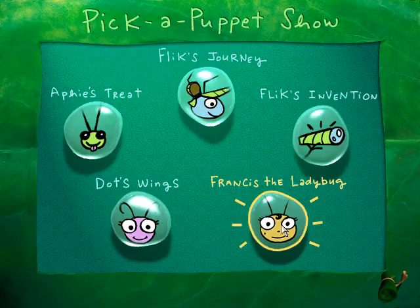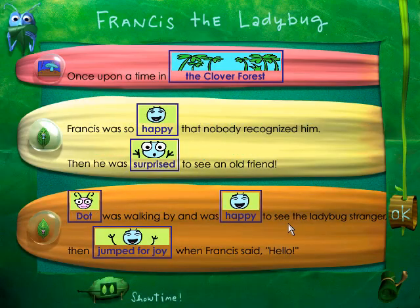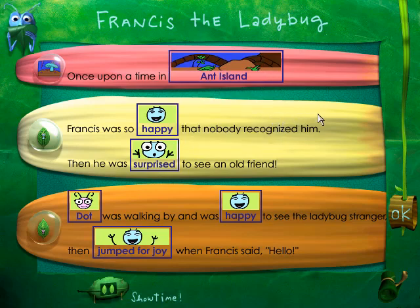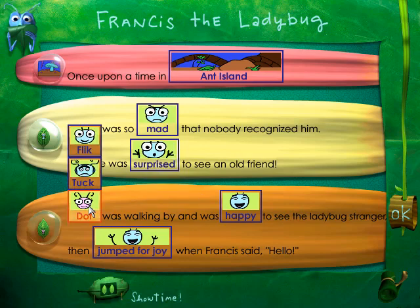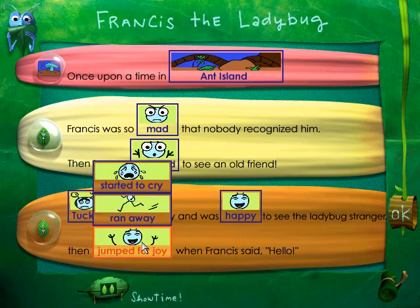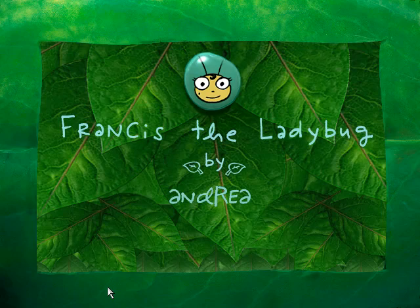Your puppet show is... Let's make a puppet show about our friend Francis, the ladybug. The Clover Forest. Ant Island. Happy. Mad. Dot. Tuck. Jumped for joy. Showtime! Francis the Ladybug!